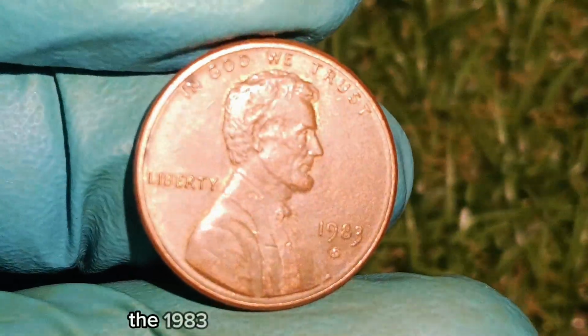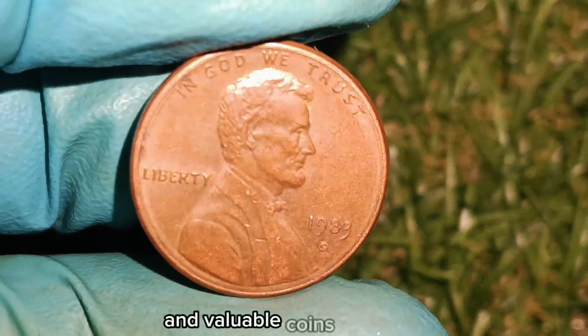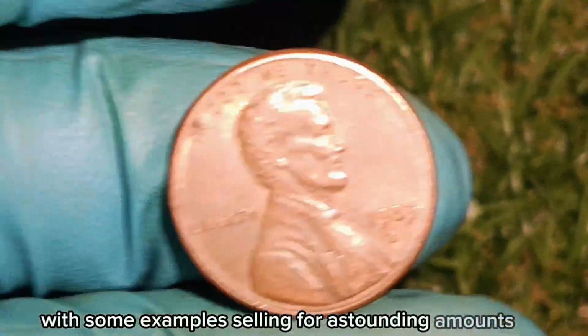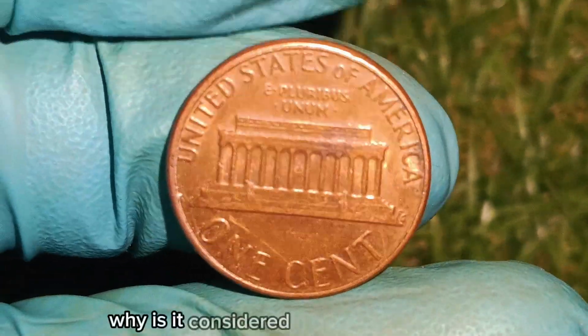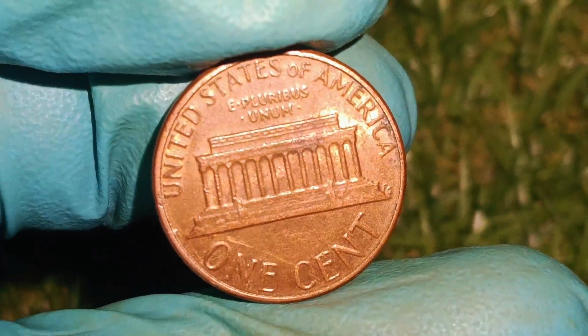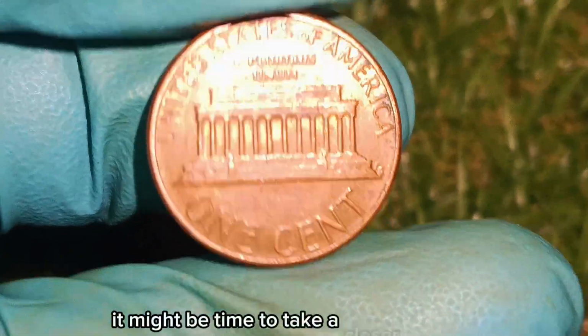The 1983 D copper Lincoln penny has become one of the most coveted and valuable coins in U.S. history, with some examples selling for astounding amounts, reaching as high as 6 figures. But what makes this coin so extraordinary? Why is it considered one of the rarest and most sought-after pieces of American currency? If you have a jar of old pennies lying around, it might be time to take a closer look.